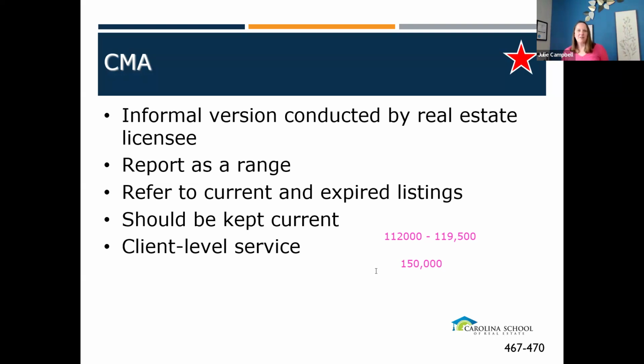Yeah. Some of us even are having sellers sign off on the CMAs now, having buyers sign off on the CMAs. So they can't say, I didn't see that. So we're going to make sure we're documenting, not just doing. Keep a copy for yourself.